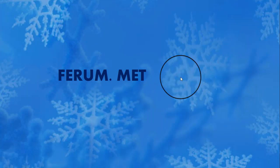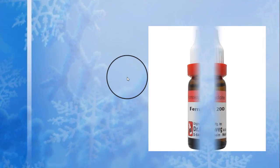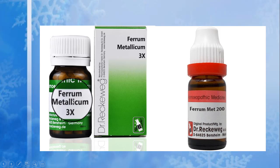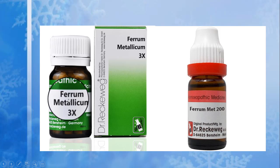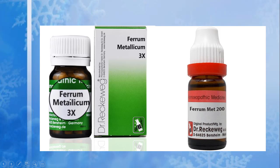The third medicine is Ferrum metallicum. Now let's talk about it. For left-sided frozen shoulder, Ferrum metallicum is an amazing remedy. There is a constant pain in the left shoulder, and the pain is of a drawing, shooting, tearing and lame character. Pains usually shoot downwards and travel down the arm, and the patient may feel it impossible to raise the arm.